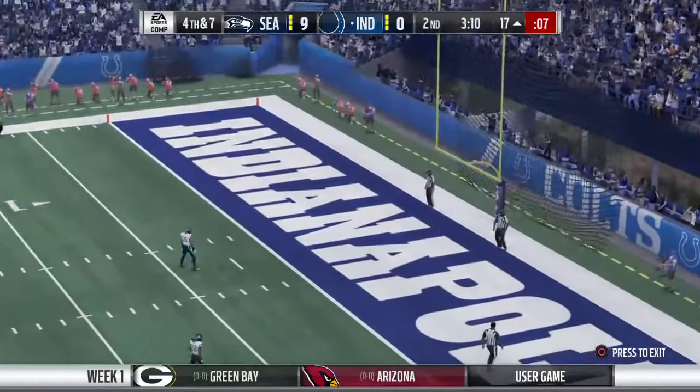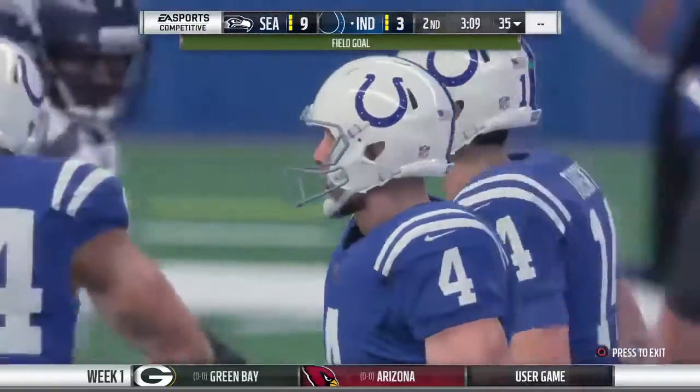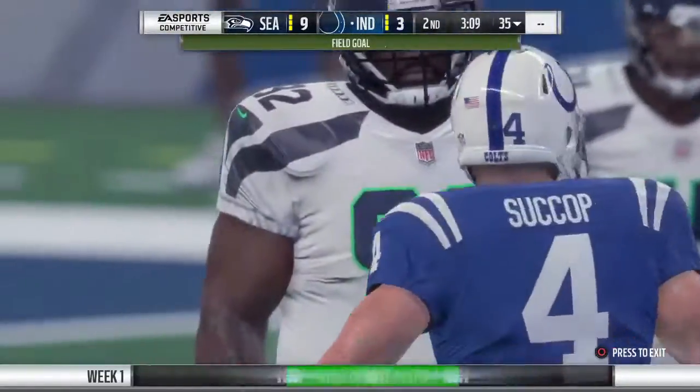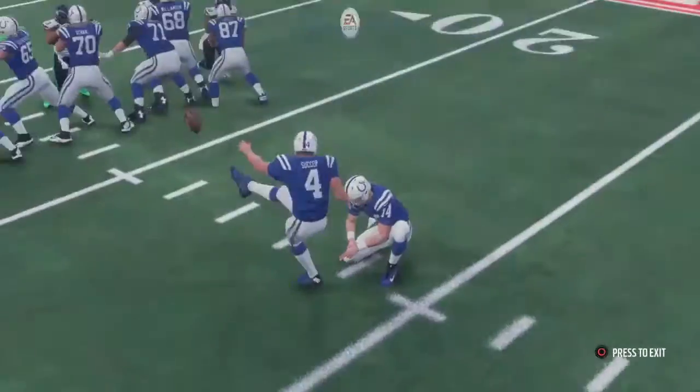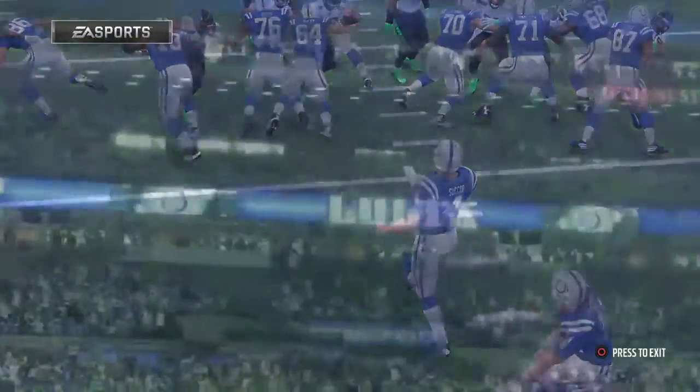Well, this one's knuckling it. It just does get over the crossbar. He didn't get much of it, but he got it to go. And they are on the board. It's now 9-3. And, Charles, they get the field goal.